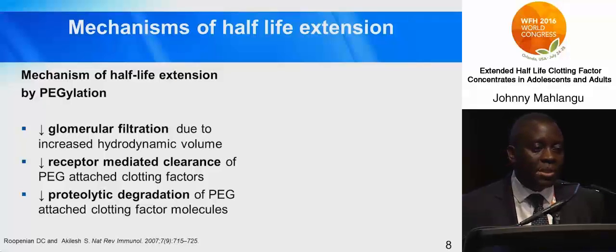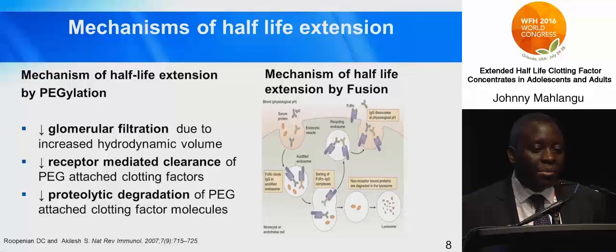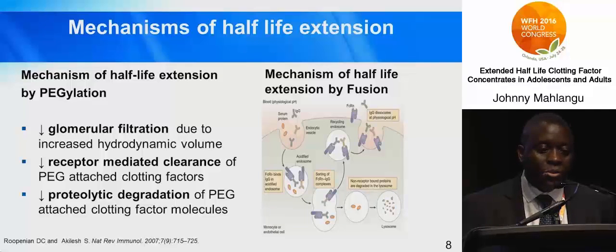Most of these are subject of extensive basic science investigations, but I think it does work. And in fact, it's reasonable to say that at least one or more of these mechanisms probably are responsible for half-life extension in the products that I'm going to present. The mechanism of half-life extension in the fusion proteins for both the Fc fusion and the albumin are the same. They are taking advantage of the natural neonatal Fc receptor recycling in the body, which is illustrated in this cartoon from the NEJM.